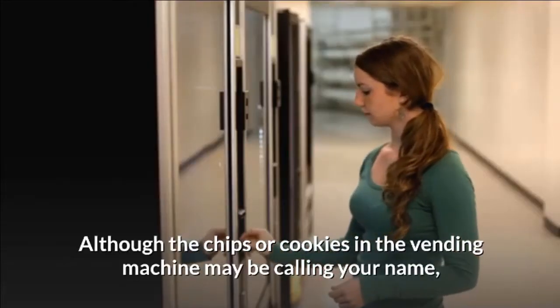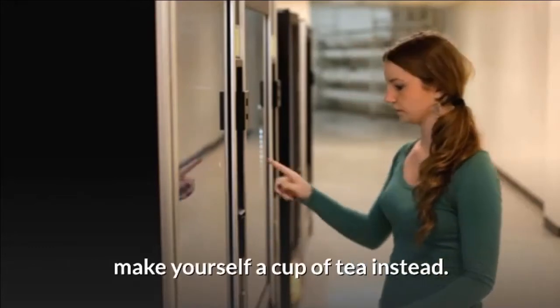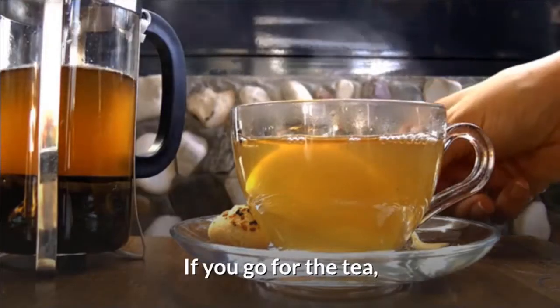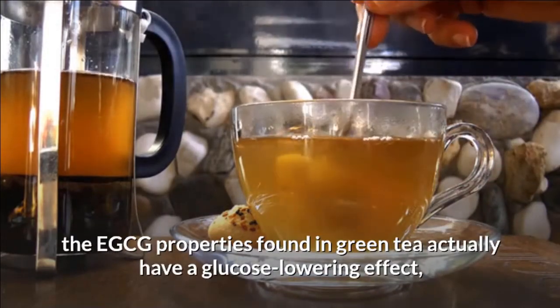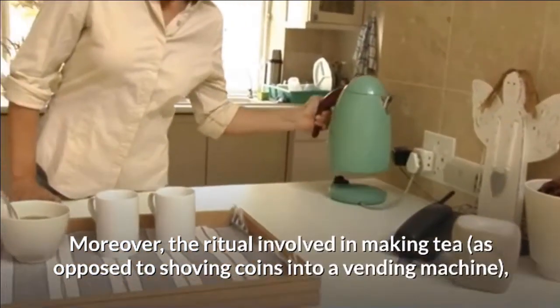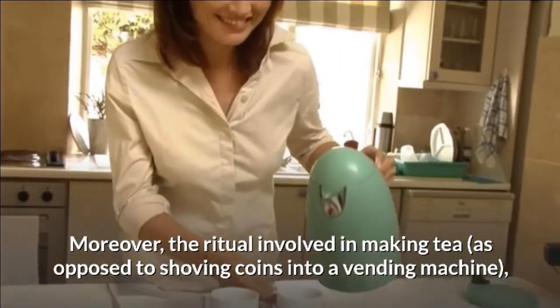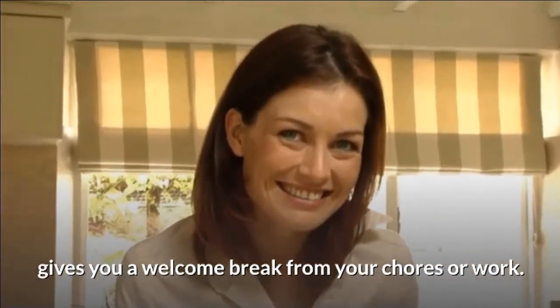Although the chips or cookies in the vending machine may be calling your name, make yourself a cup of tea instead. If you go for the tea, the EGCG properties found in green tea actually have a glucose-lowering effect, which influences cravings and may help control hunger. Moreover, the ritual involved in making tea, as opposed to shoving coins into a vending machine, gives you a welcome break from your chores or work.